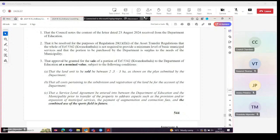Thank you very much. The item was proposed and seconded by Councillor Manqaba and the executive mayor. Am I correct? That's what I propose. Okay. Yes, thank you very much for reminding. No, I understand the nominal value. And we will hold them such that they are going to sell that land at R1 or 10 rand, because it's for the benefit of the community. We are not going to benefit.